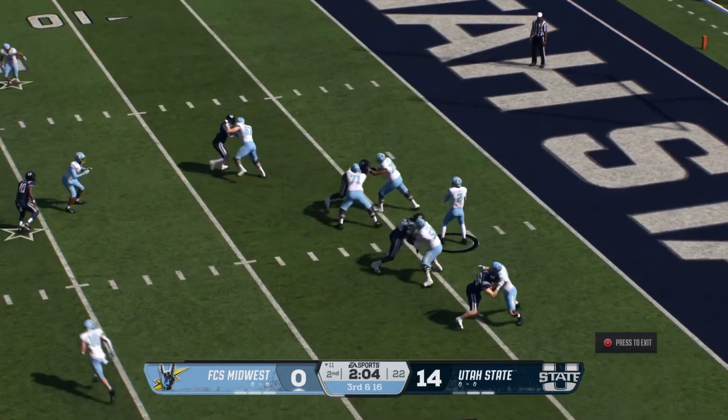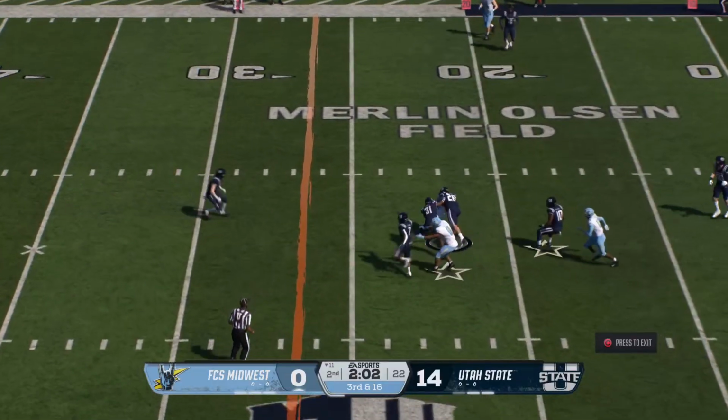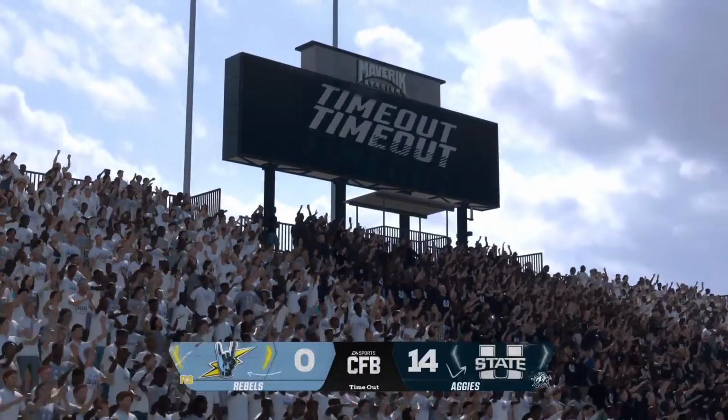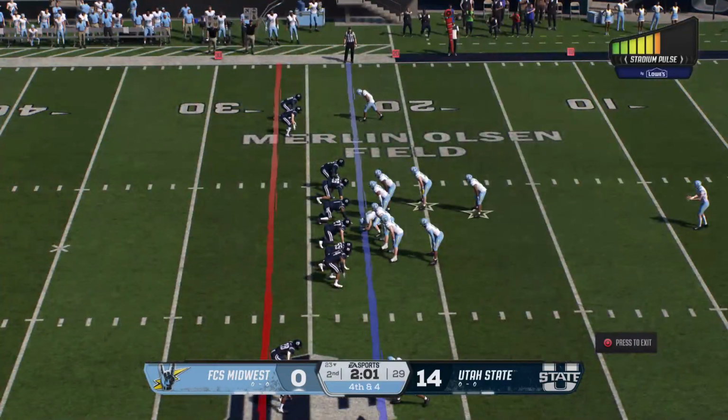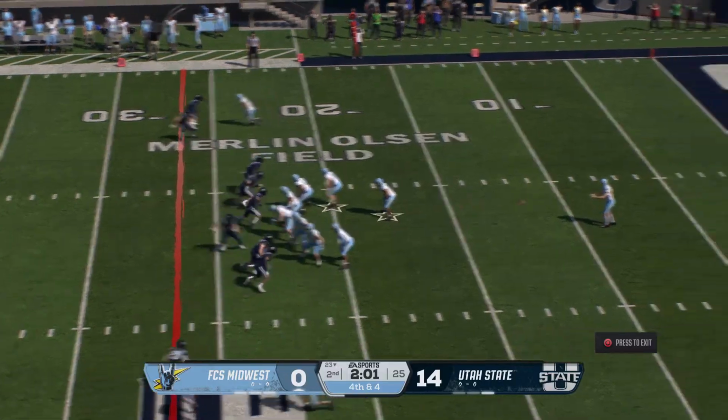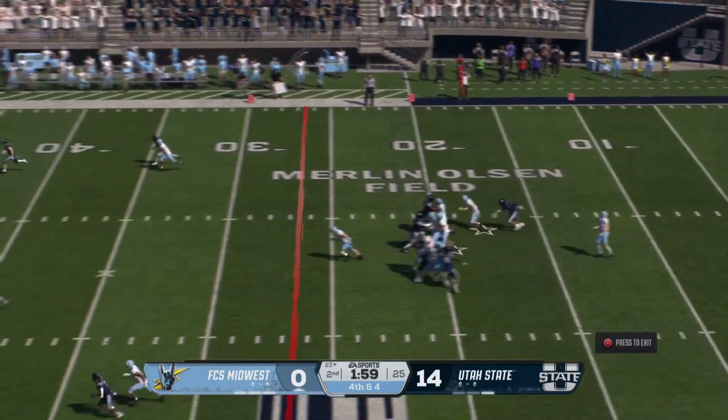On 3rd and long, a check down would be the last resort. Oh, he makes the catch. They make the stop about 4 yards short of the 1st down. Referee signals timeout. It's the defense wanting to make sure that they have everything just right with a big play coming.